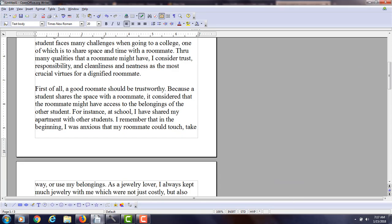In your second paragraph, you say, first of all, a good roommate should be trustworthy. Because a student shares the space with a roommate, you want to put is considered there. So passive voice. Be careful. We form passive voice through using the be verb and the past participle. So it is considered that the roommate, this is too wordy.